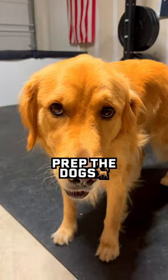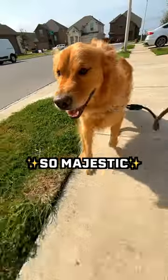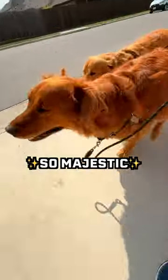I got the dogs ready. They usually run the first 3 miles with me every morning. This is definitely their favorite part of the day. I mean, just look at how majestic they are. Goldens are truly the best.